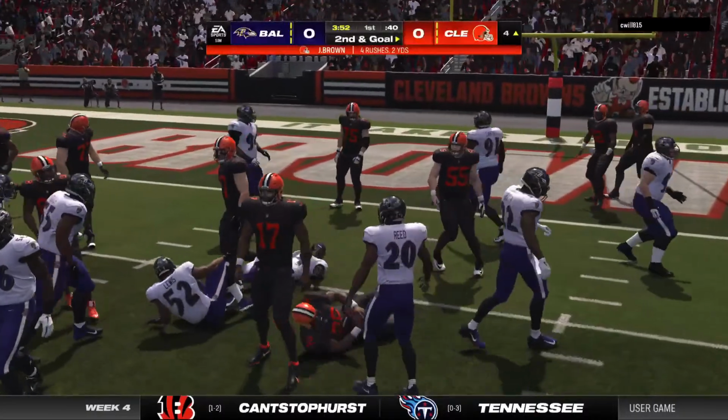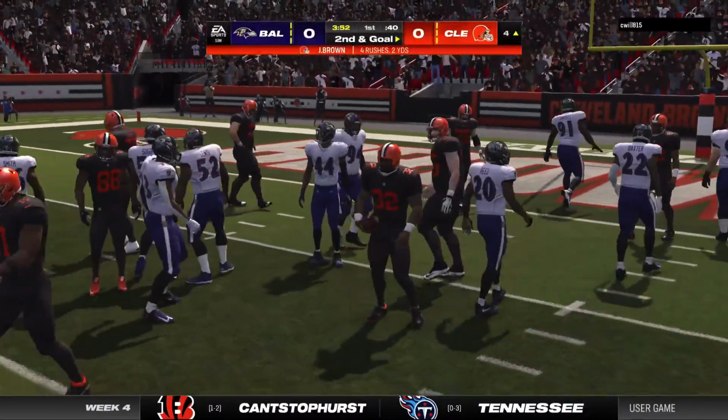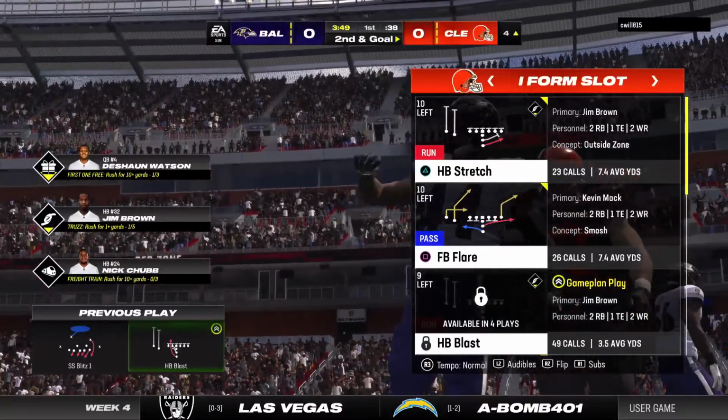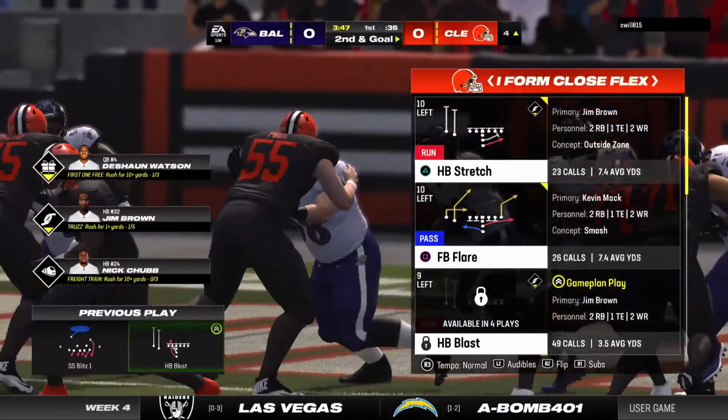Brown is going backwards here. Now they come in and drop him all the way back at the 4-yard line. The loss of a full 3 yards, and now it's 2nd down.